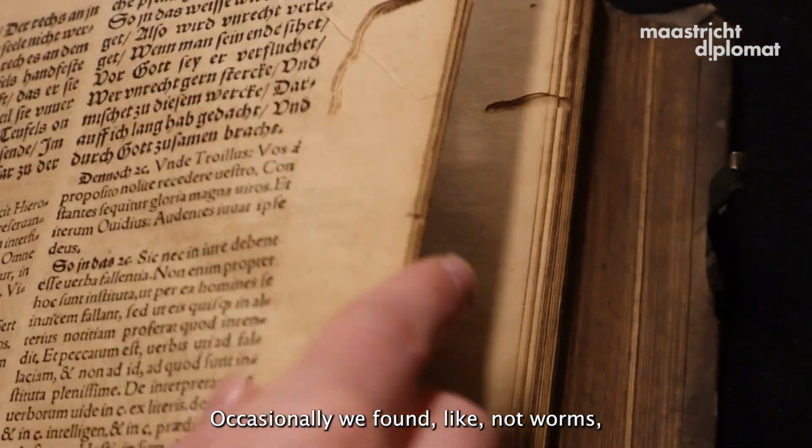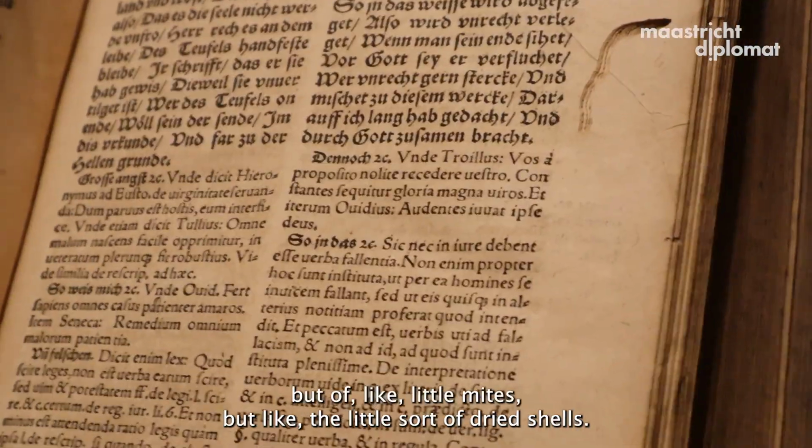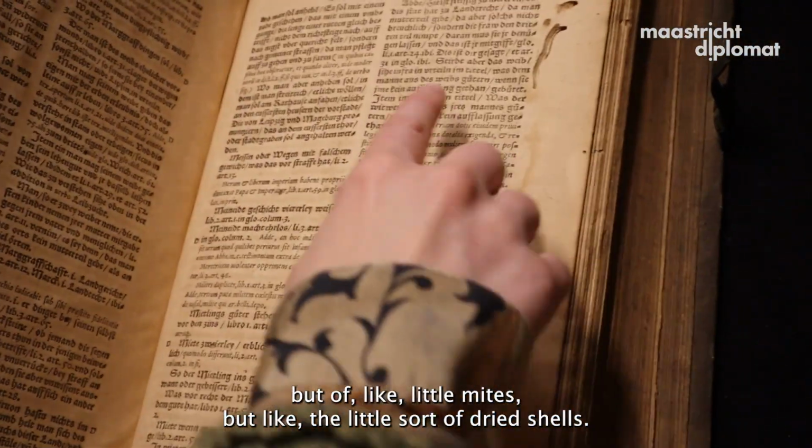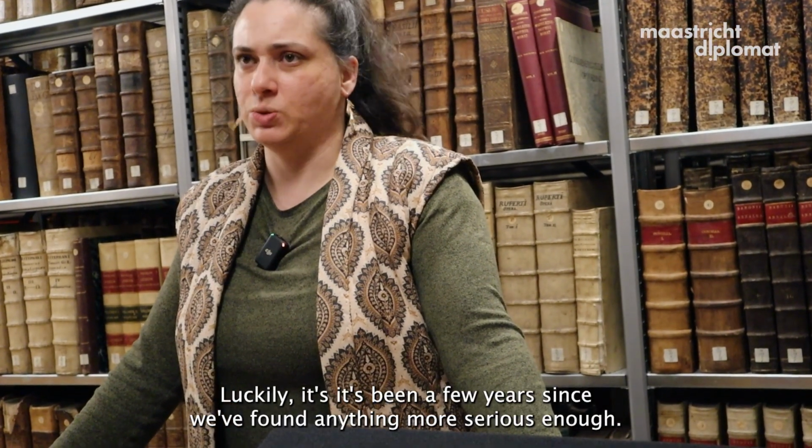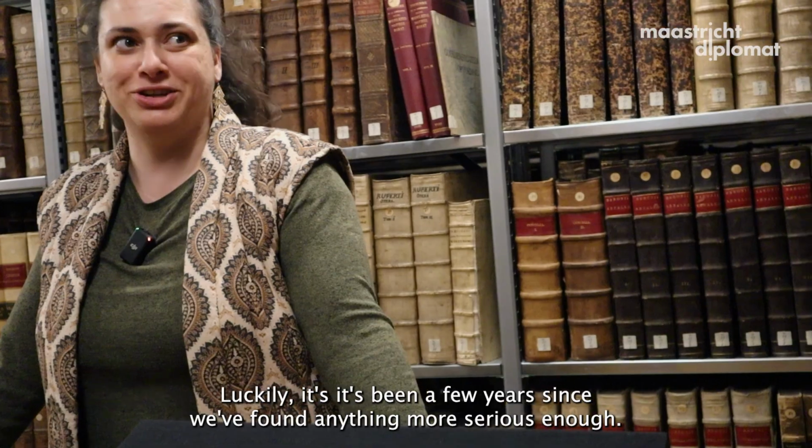Occasionally we found not worms, but like little mites, like the little sort of dried shells. Yeah, luckily it's been a few years since we've found anything more serious than that.